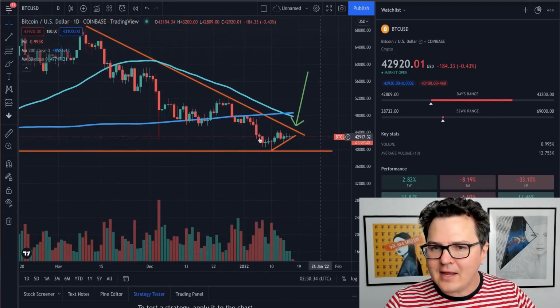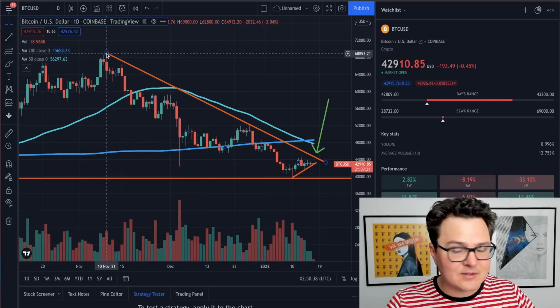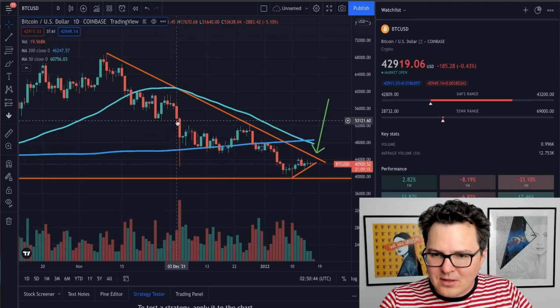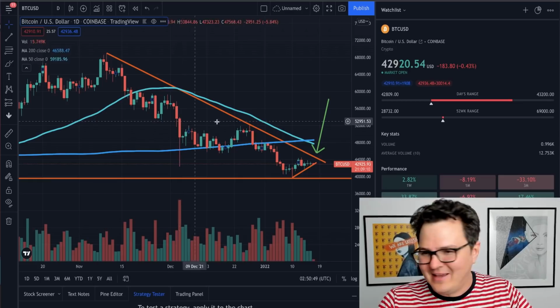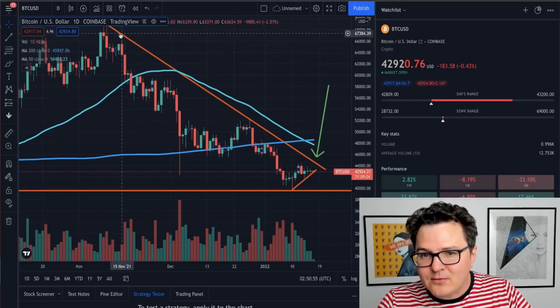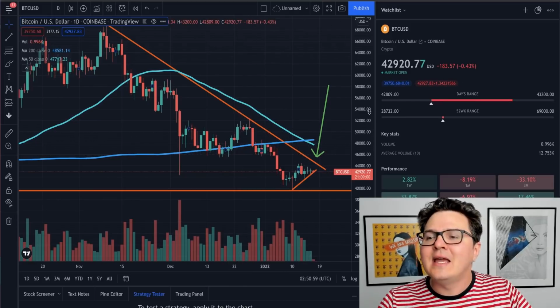This guy right here, ever since we tapped $69,000 back there at the start of November, Bitcoin has been in a downtrend with sometimes some pretty shocking volatility like this day. Anybody remember the 4th of December? That was fun. Wowzers. Holy cow. But we are still in this downtrend until we break above this orange line right here. Bitcoin is in a downtrend.